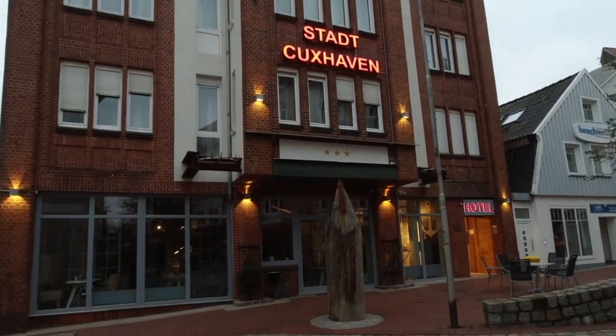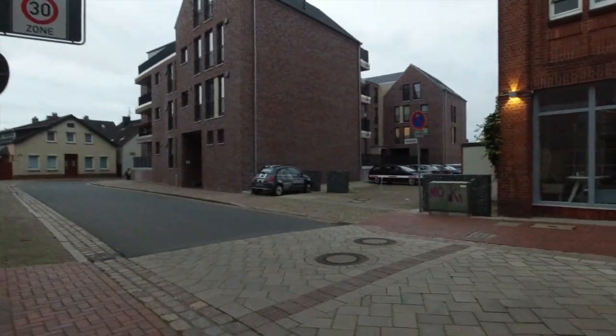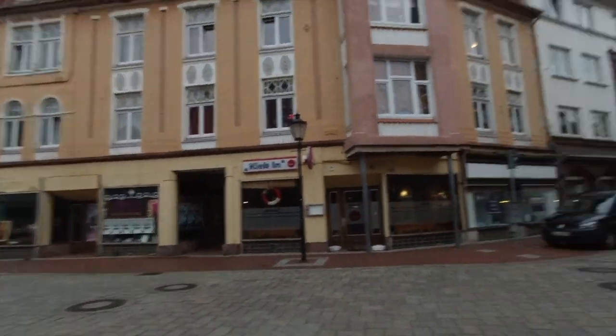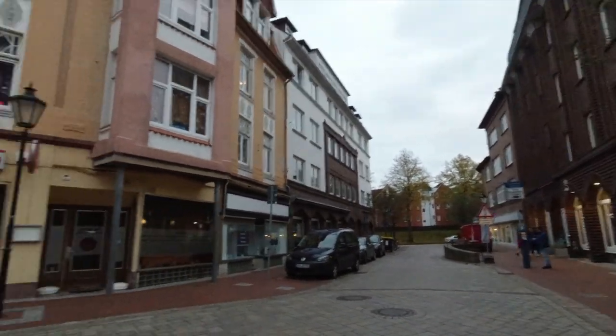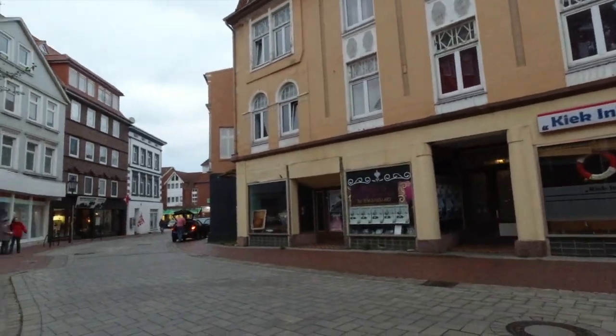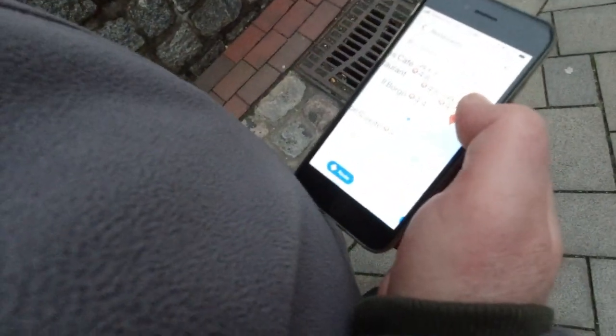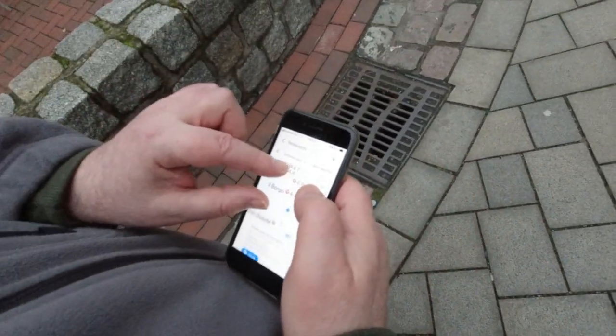Stadt Cuxhaven. So where are we? We need to ask.